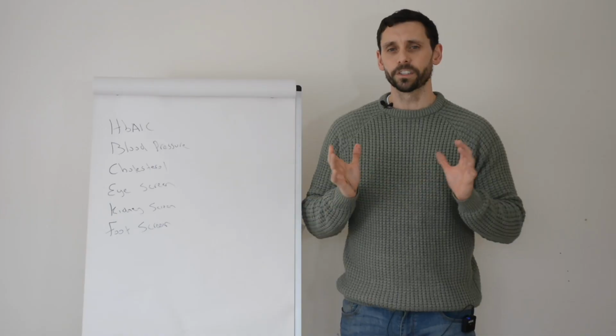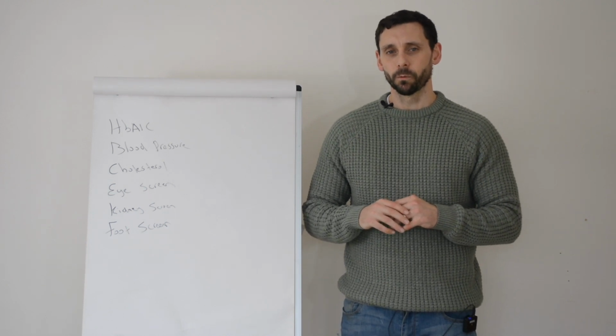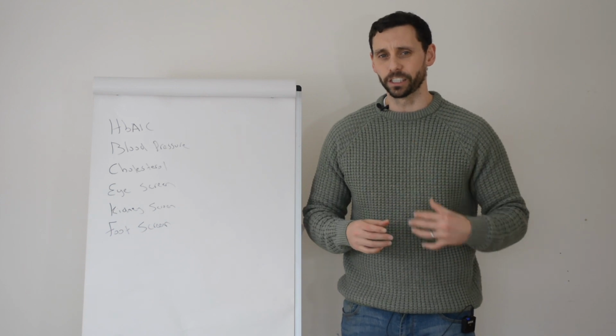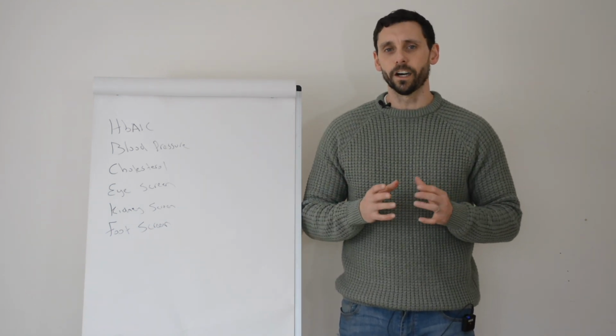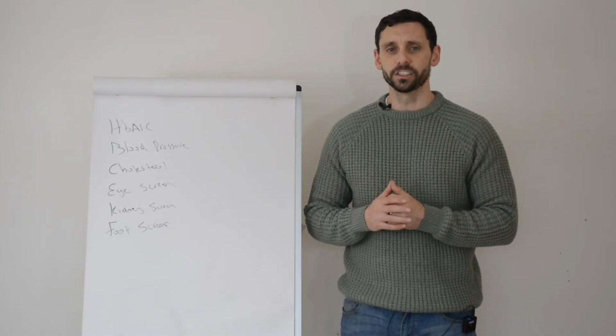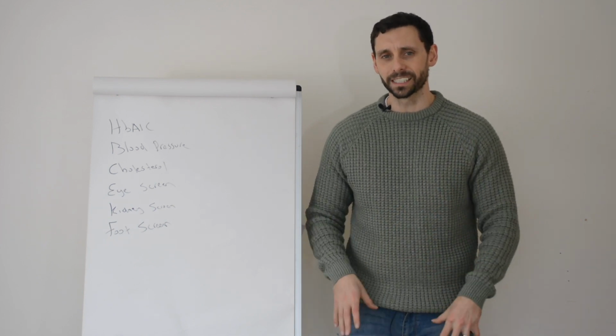Number 6, foot screen. So we've established glucose in high amounts can be damaging to your body. One of the main things that it does damage is the vascular system. So thinking about circulation, but also your nerves and your nervous system. With high glucose levels for a long time, one of the main concerns is damage to the peripheries, the furthest point away from the heart, which tends to be the feet.